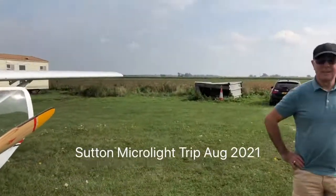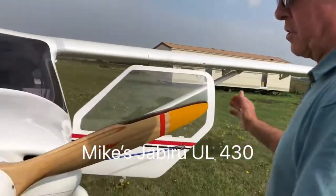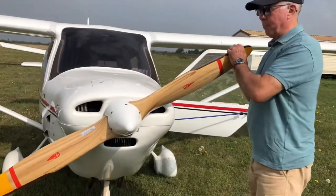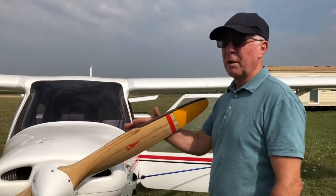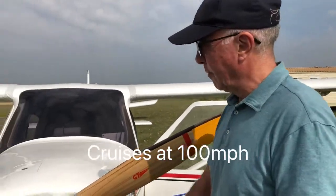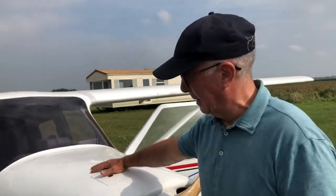Do you want to give us a tour, Mike, and tell us a little bit about your lovely aircraft? Okay, well, as you said, this is the propeller, and it's got a reinforced leading edge on it. It spins about 3,000 revs a minute, and that gives us a climb rate, if it's just me, of about 1,000 feet a minute. The engine lives under there, a 2.2 litre Jabiru engine, developing 80 brake horsepower.